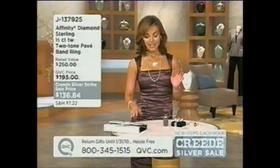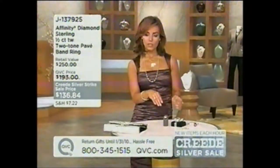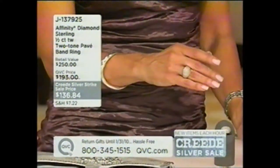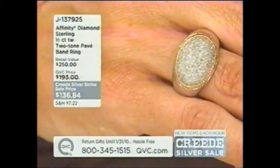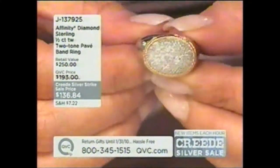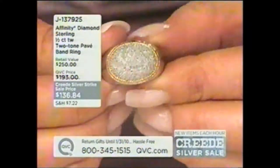Now, you know what's amazing is whenever you think of Creede silver, you always think of great silver, right? But what makes silver even better is when you put about a half carat of diamonds in there, I have to say. This is J137925. It is $136 and change on this one, and this is a full half carat of diamonds. Look at that, a full half carat of diamonds, natural diamonds, real diamonds.